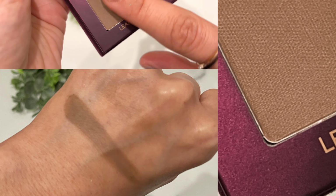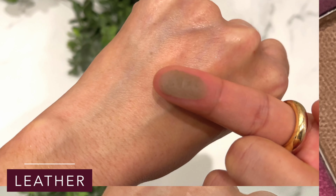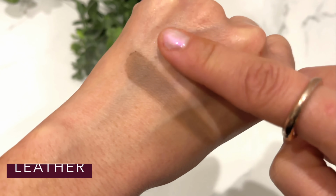And then the next shade is called Leather, and that is a matte stone. That is just a standard ABH matte. Feels very soft and creamy. I absolutely love that undertone too. It is a really beautiful matte shade.